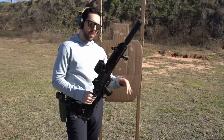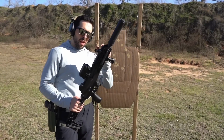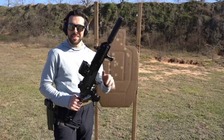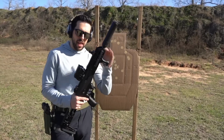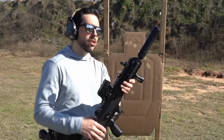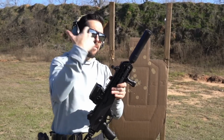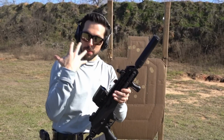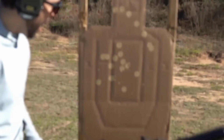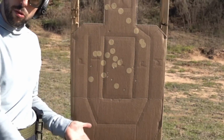So look, we're shooting a 7.62x39 package that is the same size as an MP5. There is a lot of concussion happening here, and you feel it. Not only are you seeing it in the sight movement, but I'm feeling it because of how much closer that muzzle is to my face. In spite of all that, you can see we've got a relatively center mass grouping here.